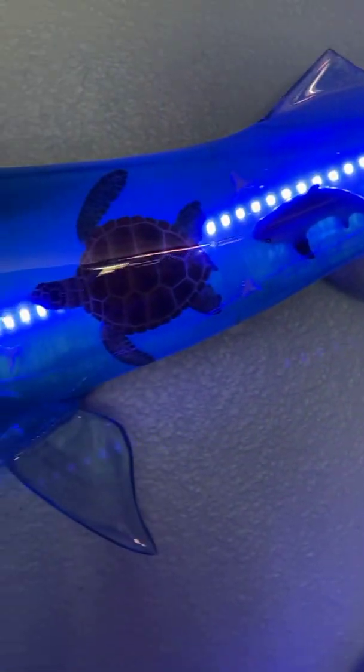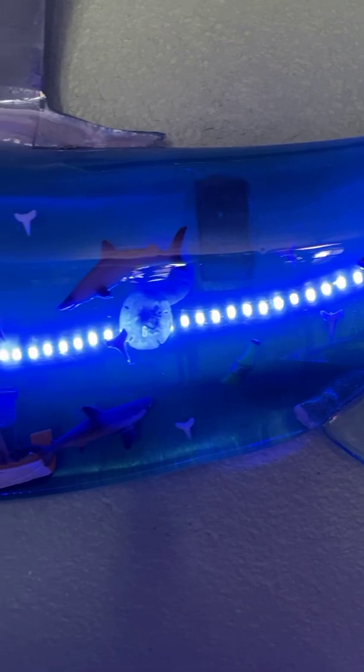This one has SpongeBob. And then I do a child's version with SpongeBob and Squidward. I do Toy Story for the kids. These are kids' night lights, or adult night lights, if you will.